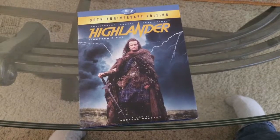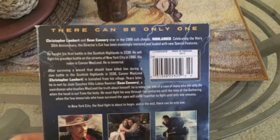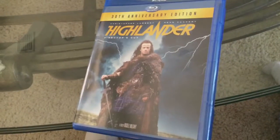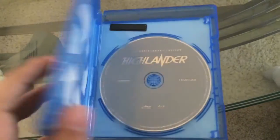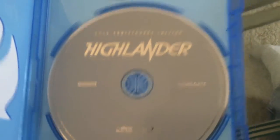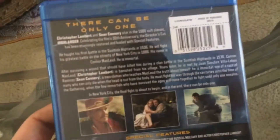Okay, I just got the Highlander 30th Anniversary Edition Blu-ray. It has a slipcase. Here's what's under the slipcase, pretty much the same cover, regular Blu-ray case. And then the disc pretty much looks similar to the last StudioCanal Lionsgate release on Blu-ray, but it says 30th Anniversary Edition.